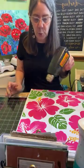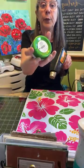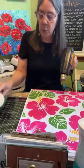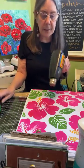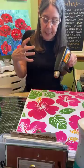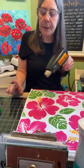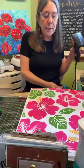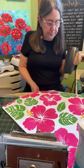Wow, this is so pretty. This green is probably my favorite green that Chalk Couture has. And it's the color of the month. Today is the last day to get it. It's got a sheen to it. It's not like glitter, but it's like a luster. All right, so let me get this on here.